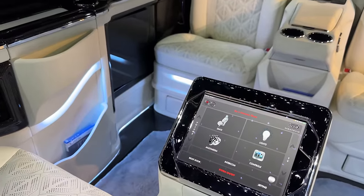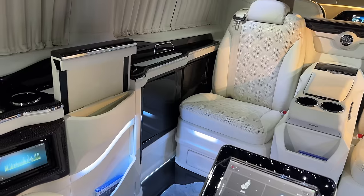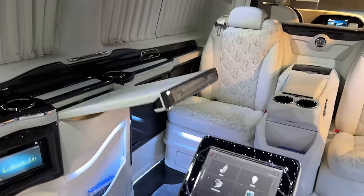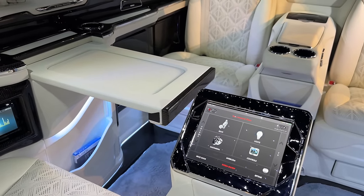Left table open. Command success. Left table close.